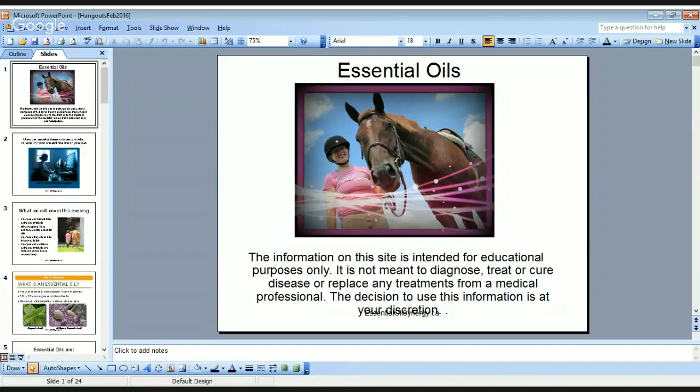This is a picture of one of the horses we have at our place here and one of my students. I use essential oils every day, and I use them just because I know that they're good for me. I know they're good for the horses. I use them with the horses. And when we have babysitting, pet sitting, our friends', our neighbors' pets, we also use them on that. So we're going to just step right in here.